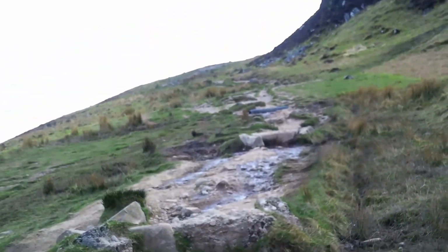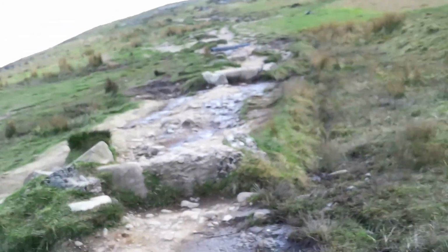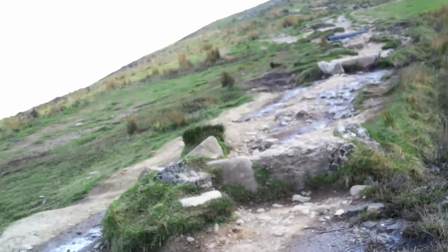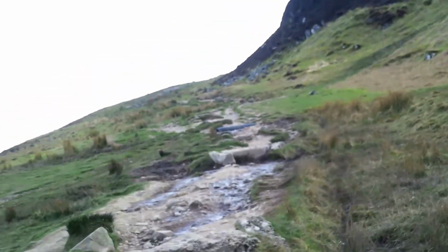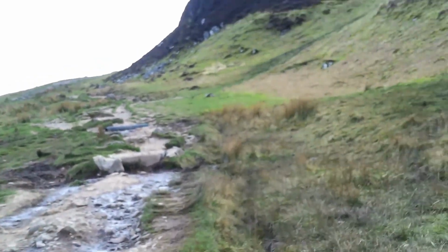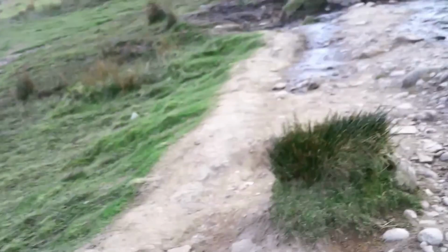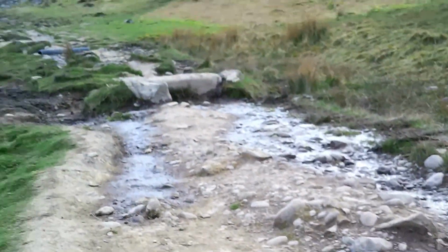It depends. What we did is we did different parts each day, and we got dropped off and went back the way, or dropped off and went forward, but we still completed the course. But this one is a challenging one because of the ground conditions that we're walking.